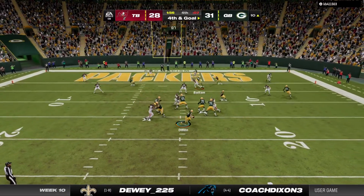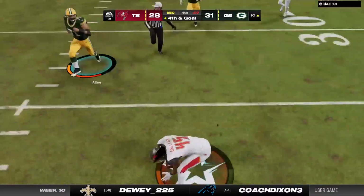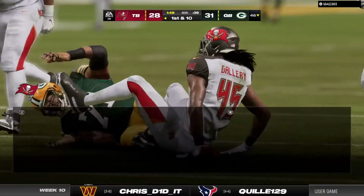On 4th down, Dillon escaping the pressure. Oh, no, he lost the football. And it's picked up by the Buccaneers. And the return out shy of midfield to the 46-yard line.